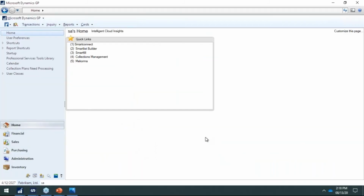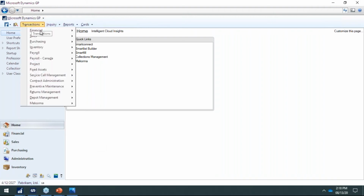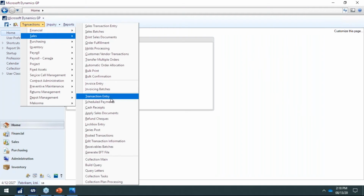Now, the idea here is that, to be honest, if you have just started using GP and you've only got a few customers or a few vendors, you may not find the value in this. But I'm thinking about people who have a lot of customers or a lot of vendors, and maybe they've been using Dynamics GP for a long time. So there's a lot of stuff in there, right? Sometimes, when we're doing AP invoices or AR invoices and so on, or cash receipts, it takes a long time to find the correct customer, which is really quite the annoyance. This is not really what you should be spending your time on.